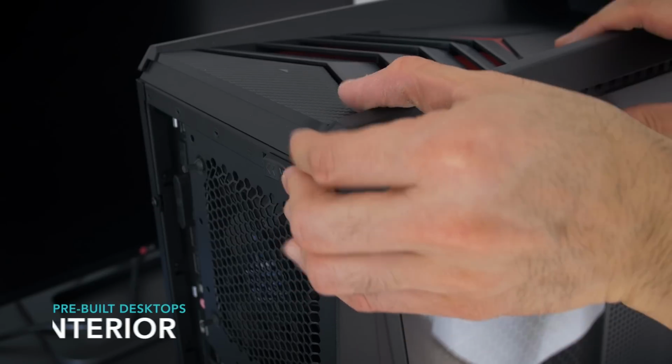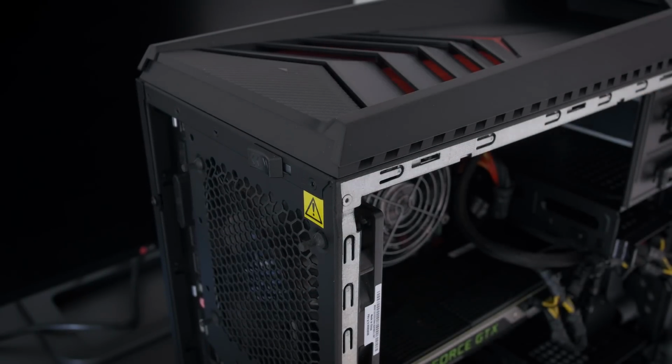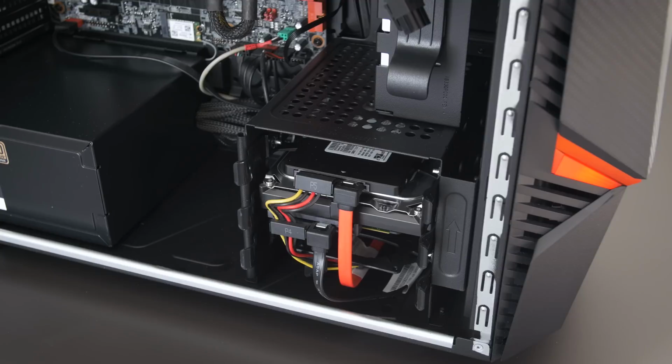The Lenovo has a lock switch on the back and then a large button that you can push down to open the side panel. It pops off pretty easily, and then the front panel also comes off so you can clean the fan mesh. Now, because it's a more traditional case, the drives are mounted on the inside like normal. It's nothing too hard to access.